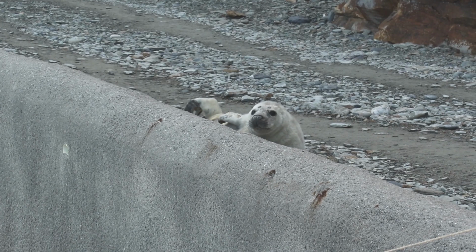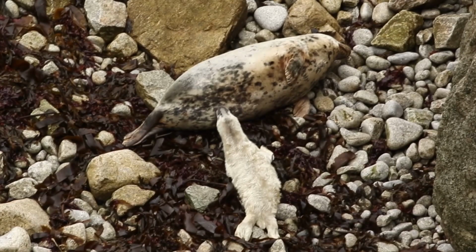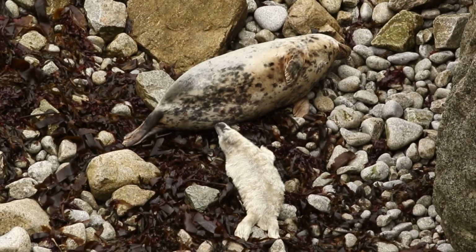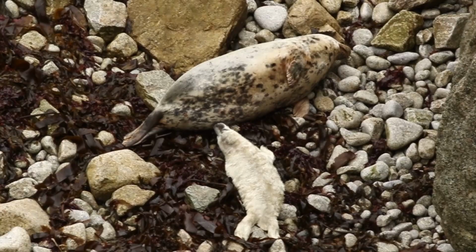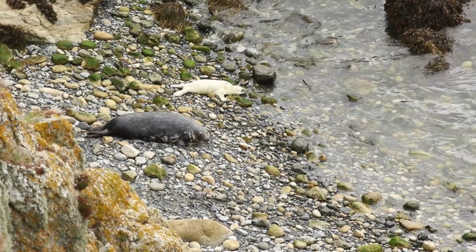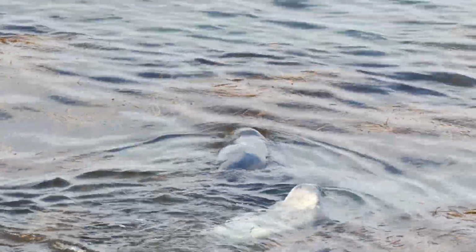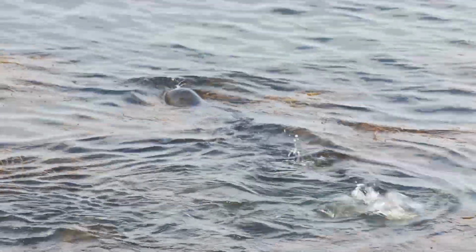For the first 3 weeks of their lives, the pups are dependent entirely on their mother's milk for food. It's up to 60% fat, so they can grow incredibly quickly. At just a few days old, they take their first swim in the sea. But it will take them several more weeks to grow a waterproof layer of fur before they can leave the island completely.